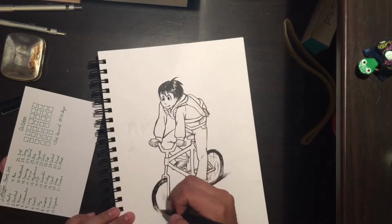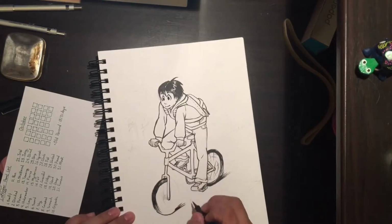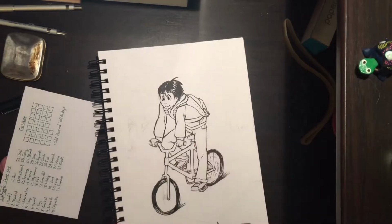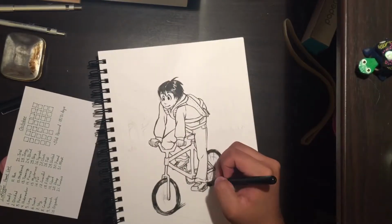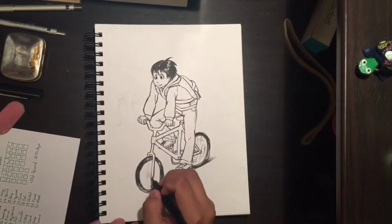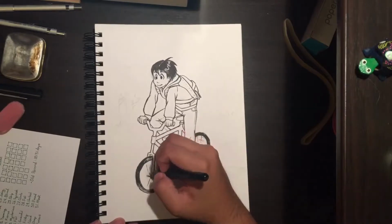And the place where it feathered the worst was those eyes right there that I did. You can't probably really see it very easily on the video, but I had to go back in and touch those up after because they feathered so badly. It was awful.